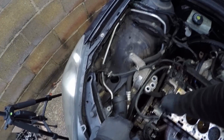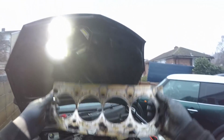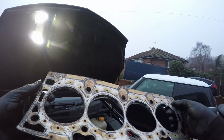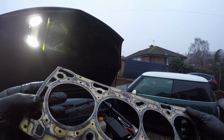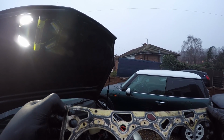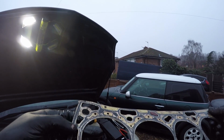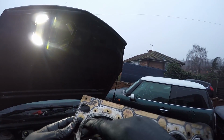It's proper welded on, that is. There we go. Lovely stuff. There she is. It looks pretty done, this, doesn't it? It's actually split there. But I'm pretty sure, it's hard to tell just by looking at it. I'm pretty sure it was leaking around this side somewhere.